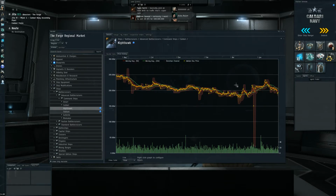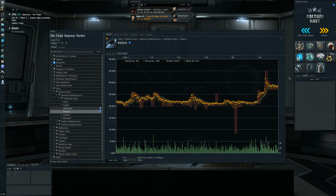Nighthawk, this one is a bit more on the flat side. It's also coming down from a top, so I would not be too interested in the Nighthawk at the moment. The Vulture is on a very high point at the moment, so if you have invested in Vultures, it's the time to sell them. Because yeah, almost 300 million ISK and still holding on for some reason, whereas for most of the time you've been able to buy them for 210, something like that.